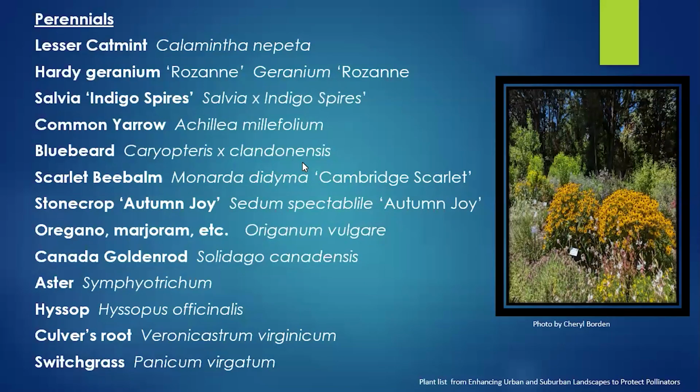A texture description might include feathery, palmate, curly, lacy, jagged. And the texture of the surface of the leaves delights the eye of the beholder. Just another consideration when you're designing and thinking about your pollinator garden.